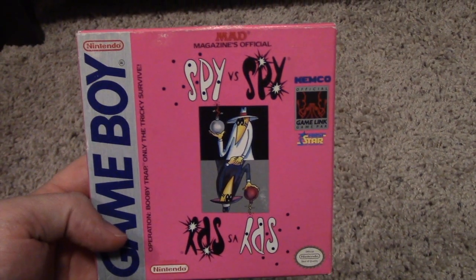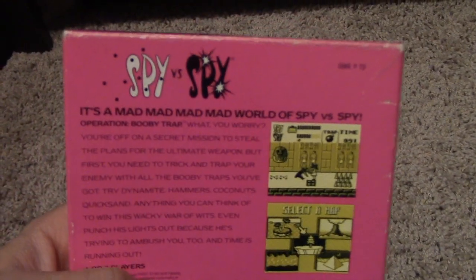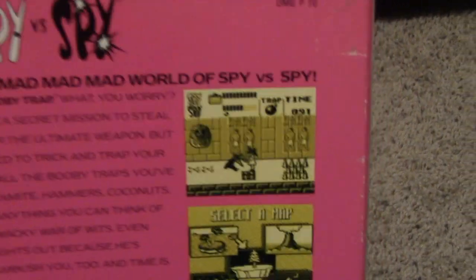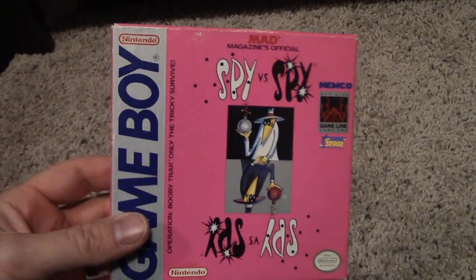Complete in the box for the Game Boy, I have Spy vs. Spy, the little Kemco game. Haven't gotten to play it yet, but you know me, whenever I see a complete in box Game Boy game, I try to pick it up as long as it's not overpriced. I thought the box is pretty unique, just being pink here. But happy to add that to the collection.